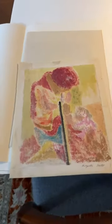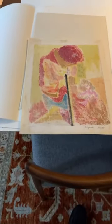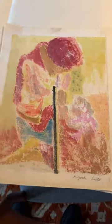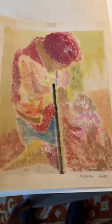I could have showed you a bunch of his other things, but I think at this point in our conversation, it would be nice to see something we may not have seen before.